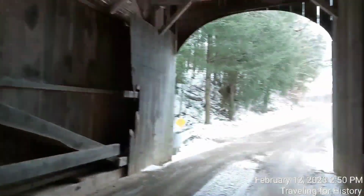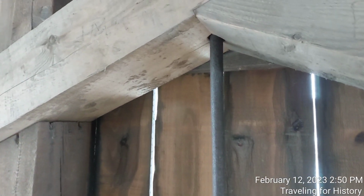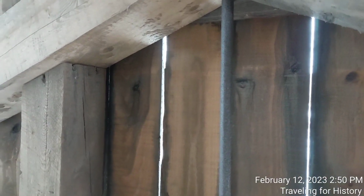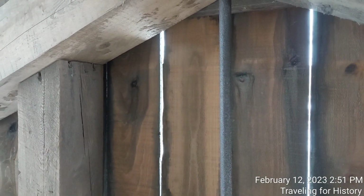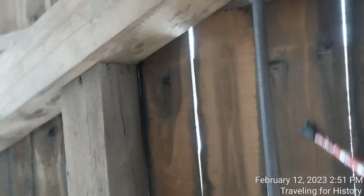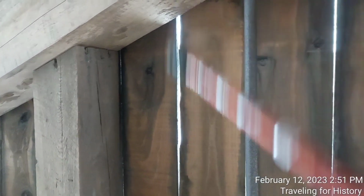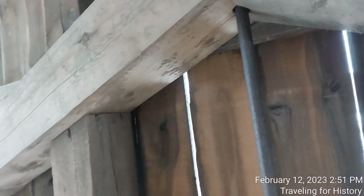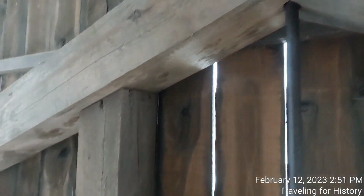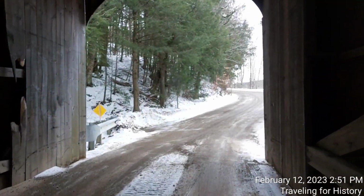And I love to see the iron rod right here. Now I know for the one I just filmed, which was a different type of truss, wasn't a queen post truss, that the iron rod was in the diagonal board. We can see this is a very thick board. It's a structural element. And that was to connect the two for the stability of the bridge.